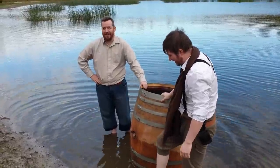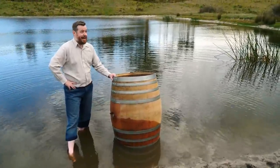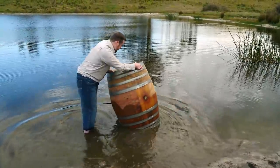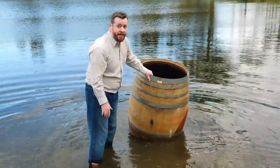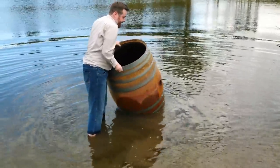I really don't want to fall into water now. Let's see if it stays buoyant. Well, it'll be buoyant, but if it stays upright, I don't think so. I can't believe how quickly this started. It's floating right now. And look at this, look at how buoyant that is. It must be a combination of the wood and the air. That's the air pocket that's creating it.